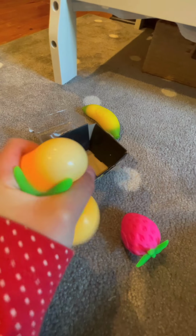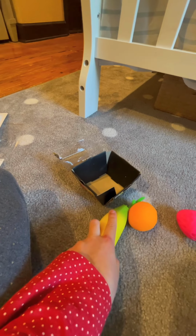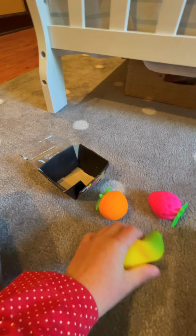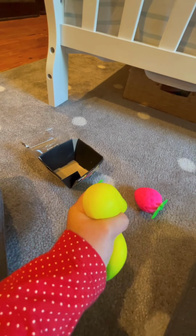This is really good. I went to Five Below. There's only two things, and I went to Target. There's only one fidget. So I recommend going to Learning Express. It's the best place to go. There's so many things.